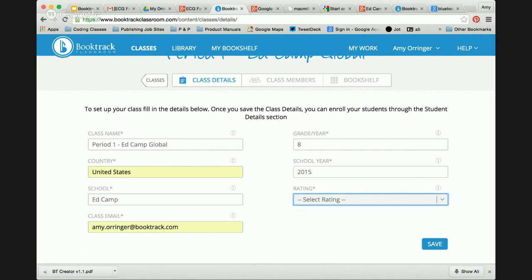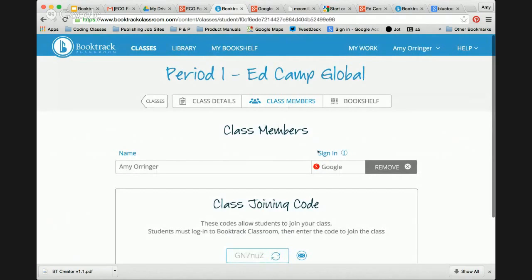2015. And this rating determines what gets put on your classroom bookshelf. So if you want to have things that are good for, let's say, elementary school, you might do G or PG. For middle school or high school, you could let them go up to PG-13. Save. And now you can add class members.